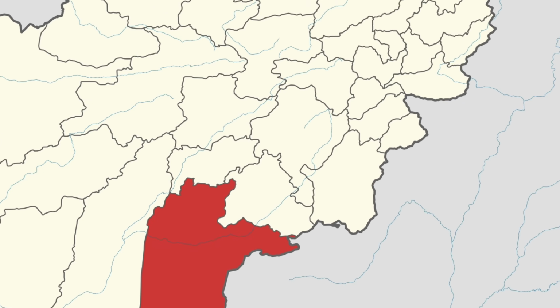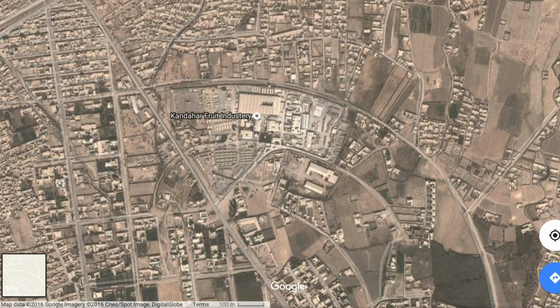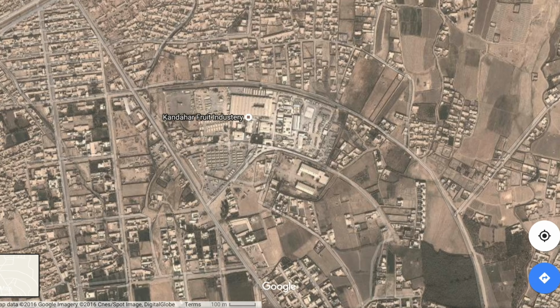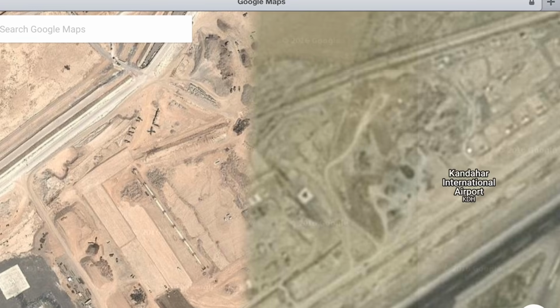Just a review now. As we look over the place, it looks an awful lot like almost Roswell, New Mexico, when you get the real Kandahar area. They try to hide the airport from us, and Google has kind of blocked it out. We'll get around that in a little bit, let you take a look, where this giant's body was said to have been flown in.